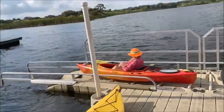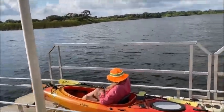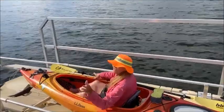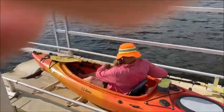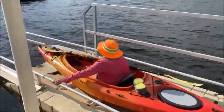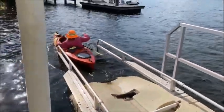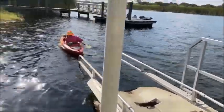What a beautiful day here at Jiggs Landing. Martha's going to be the first one to give this a try. It's new for this New Hampshire guy. Here she goes. What a neat way to get in the water.